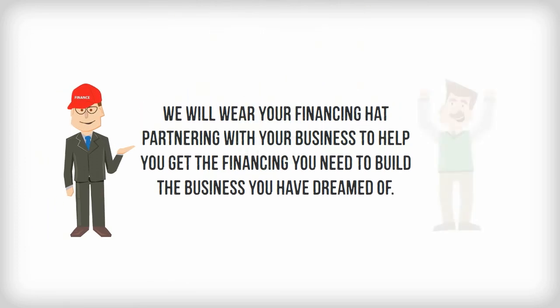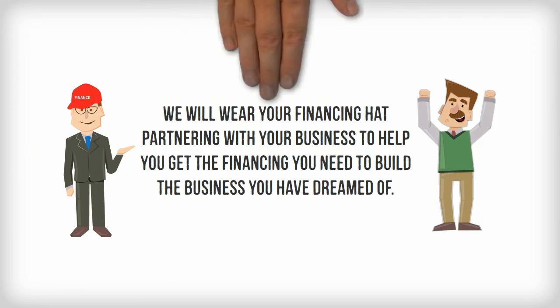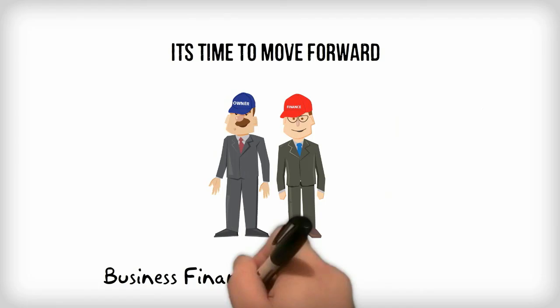We will wear your financing hat, partnering with your business to help you get the financing you need to build the business you have dreamed of. It's time to move forward. You can take control of your business fundability. The Business Finance Suite is here to help.